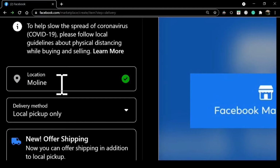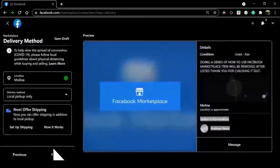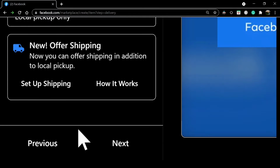So you can select the city that you have it in, and then you can do local pickup only, where you have your shipping options. As you can see here, new offer shipping. Now you can offer shipping in addition to local pickup. And then you can click on set up shipping or how it works. And then underneath that, you have previous if you want to go back and make any changes.